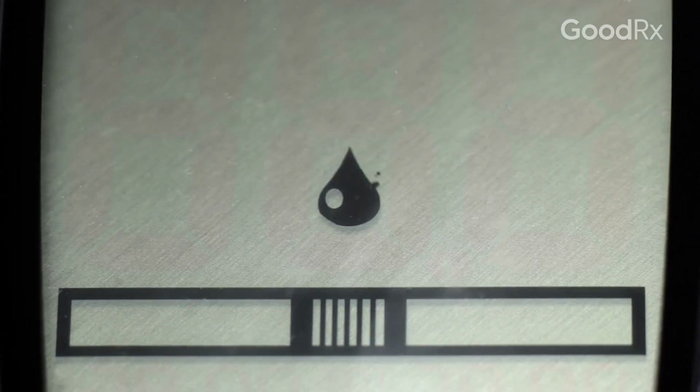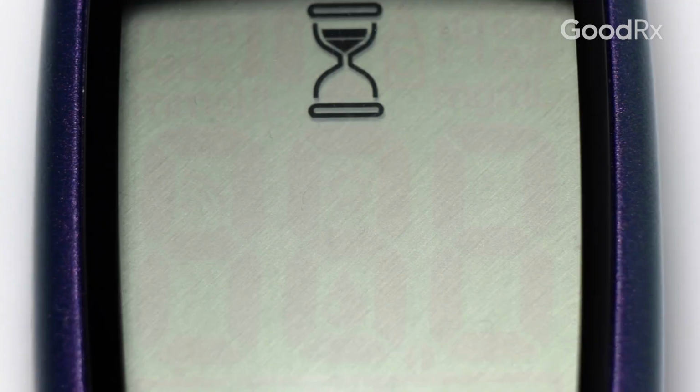Blood glucose is measured through a blood sugar meter, which is called a glucometer, and will display a reading and will tell a patient what their blood sugar is in that moment in time. I use a continuous glucose monitor, which has been a lifesaver for me. It provides me with information every 5 minutes in terms of where my blood sugars are at.